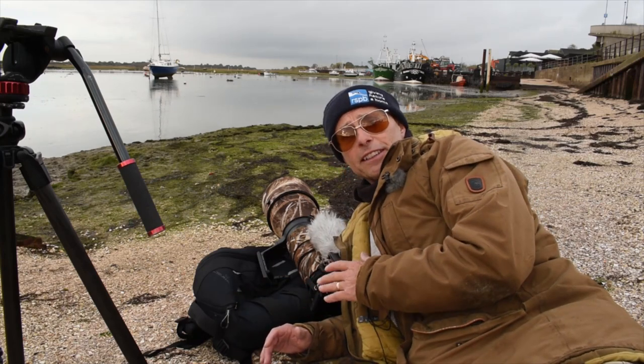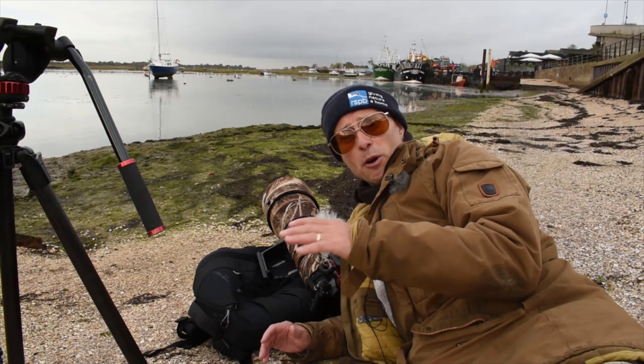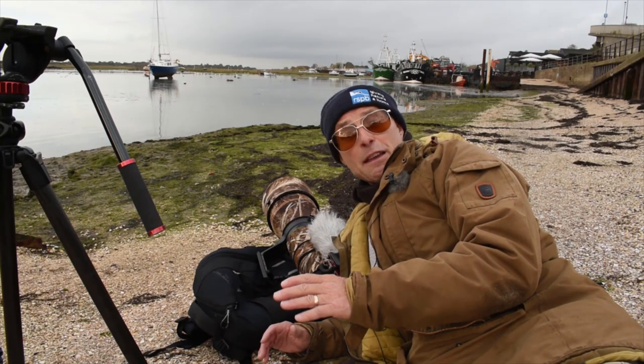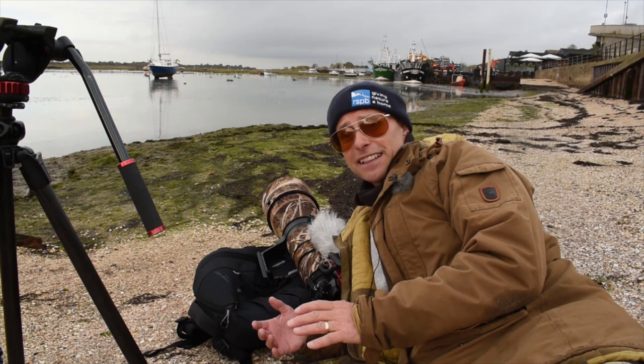I'm using, as I say, my 600mm lens. I'm on 1/1000th of a second for the shutter speed. And because the light is quite low, the sun has been popping in and out, but at the moment it's quite cloudy, I'm on f4, so I'm wide open on this lens because I want to get as much light through into the lens as I can. But this is just fantastic.